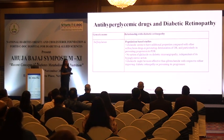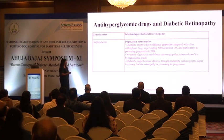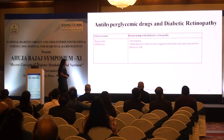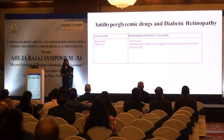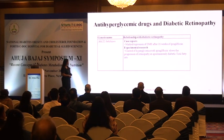Regarding sulfonylureas, again, there is a paucity of new articles in this regard, but whatever older articles are present demonstrate a smaller impact on the progression of diabetic retinopathy with gliclazide and glimepiride. Regarding metformin, maybe because of its anti-inflammatory and anti-angiogenic impact, it may act as a protective agent for diabetic retinopathy, but this is yet to be investigated.